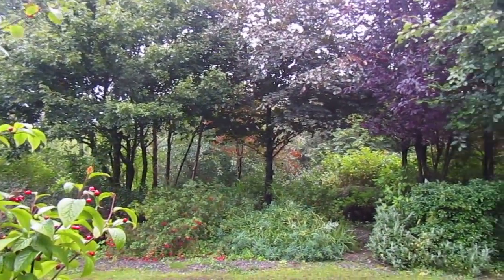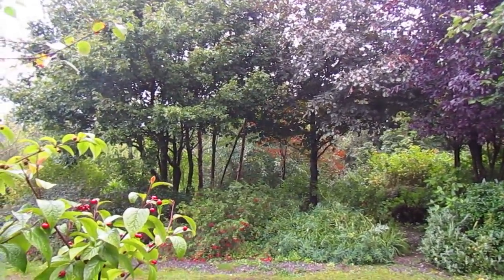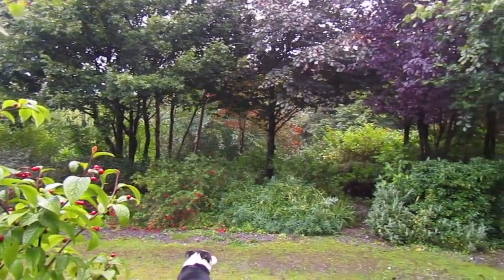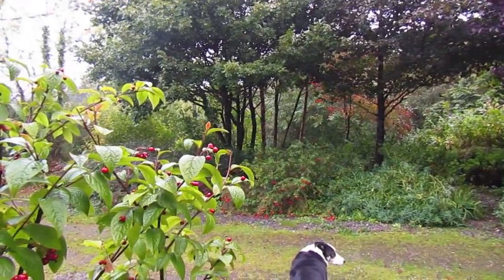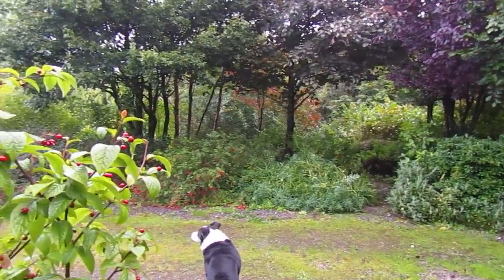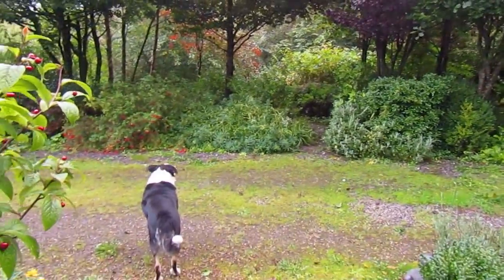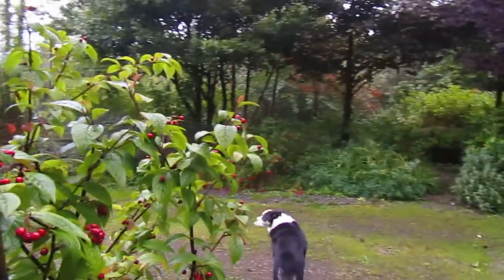Well, it's a stormy morning. Storm Alley has arrived here in the west of Ireland. There's been lots and lots of leaves coming down. As is usual, Bealtaine Cottage seems to be very protected. A lot of the wind is happening sort of up there. Down here you can see it's quite still. There's some pretty big gusts coming in.